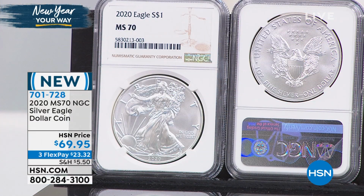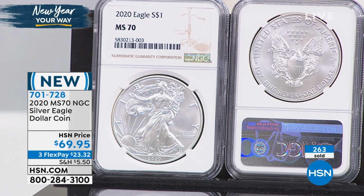But don't wait. Over 200 of these have been ordered. We talked about the fact that we had a big day. It was New Year's Eve, where thousands went out the door. Here's a chance for you to get the Silver Eagle dollar coin 2020 in perfect Mint State 70. So don't wait. Great gift to give. 701728 is the item number.